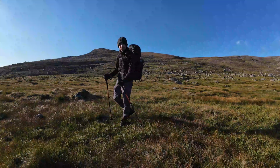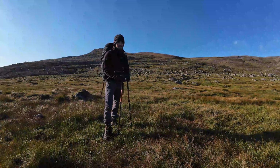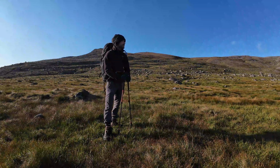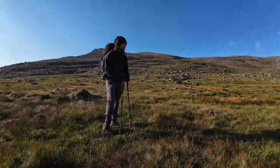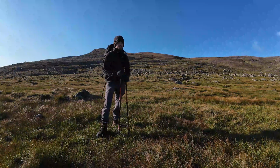Another wild camp done, folks. Still got one more Munro to get, and then it's the long walk back to the car. I'm feeling good. I've had a good breakfast, which I decided not to film in the end. I've had about 15 minutes just chilling out, and then it took me about half an hour to pack everything down. So it's now time to move on to the next Munro.